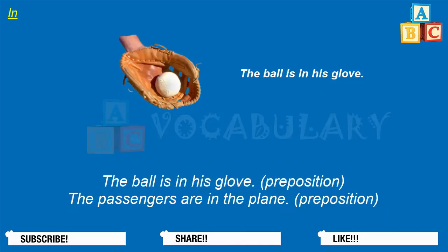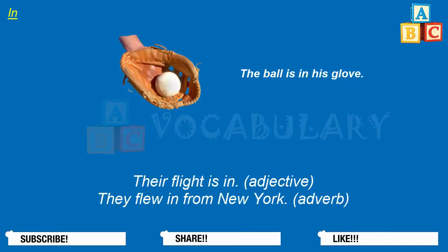The ball is in his glove. The passengers are in the plane. Their flight is in. They flew in from New York.